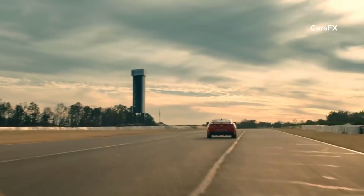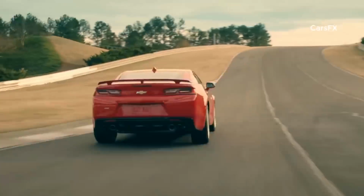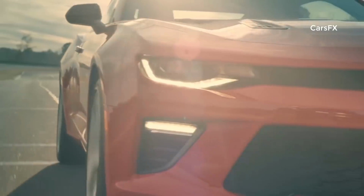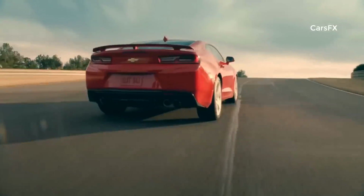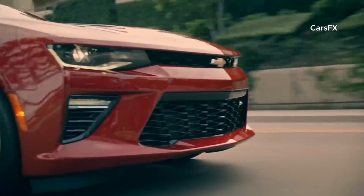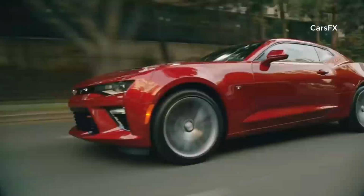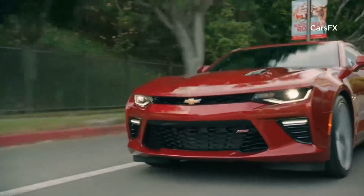Speaking of the track, SS makes sure you're always ready to run at top speed. 3 radiators, including 2 that feed air in from the lower grille opening, enhance high-performance engine cooling. Differential oil cooler and transmission cooler help bring cool air where it's needed most. Whether it's on the racetrack or the road, the 2016 Camaro SS is the leader of the pack.